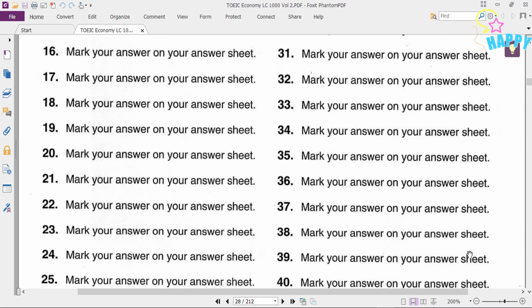Number 32. Why can't we have the meeting here? A, To talk about the next project. B, The sales staff is going to use it. C, On the second floor conference room.